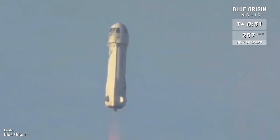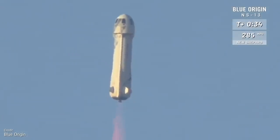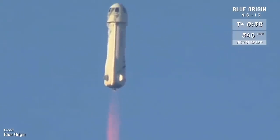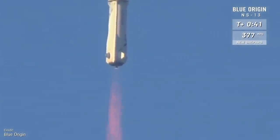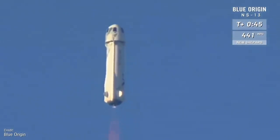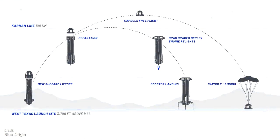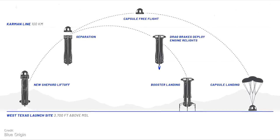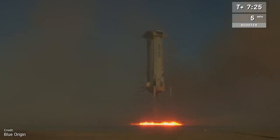This was also the first payload to be mounted to the exterior of a New Shepard booster rather than inside the capsule, which will no doubt pave the way for a wide range of future high-altitude sensing, sampling, and exposure payloads. New Shepard is a very small rocket. It's far too tiny to reach orbit. Instead, it flies straight up, crosses the border of space, and then drops back down again, much like how a sounding rocket flies. It then lands in a similar fashion to SpaceX's Falcon 9 booster, with this particular landing being controlled by NASA's experimental landing sensor technology.